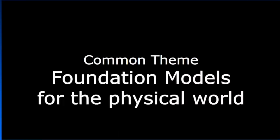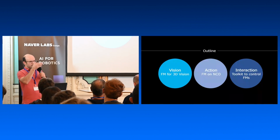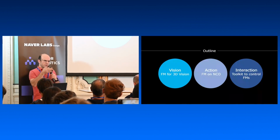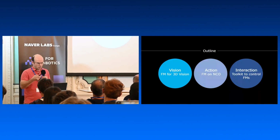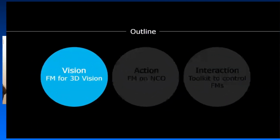Across these groups, we have established a common theme, and this theme is foundation models for the physical world. I would like to use this theme and introduce to you three selected topics, one for each group. And I would like to start with our foundation model on 3D vision.